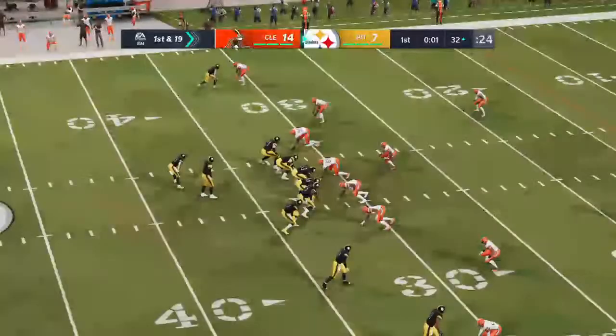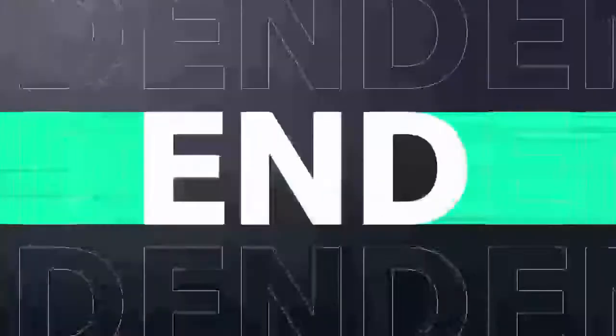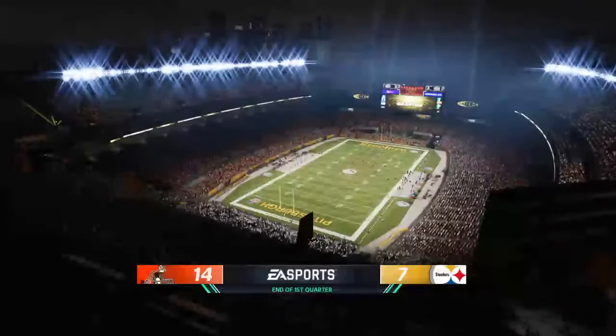Blue 30. Through one quarter, 14-7 our score. Browns 14, Steelers 7.